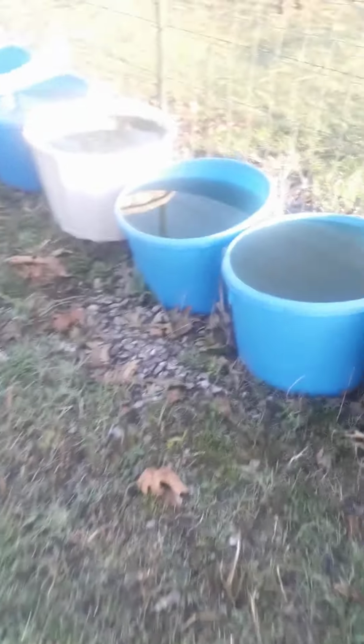I fixed one of their escape routes right here by putting lick tubs in front of it. Which worked. I mean, the little goats can probably get over there, but they ain't gonna hurt nothing. They won't go very far. I'm not worried about the little goats so much, but I am more worried about predators getting in.